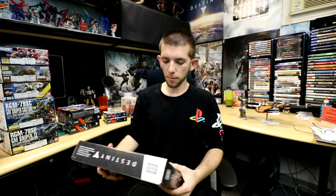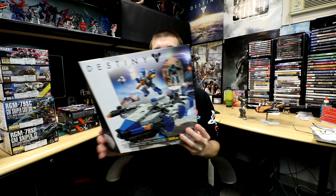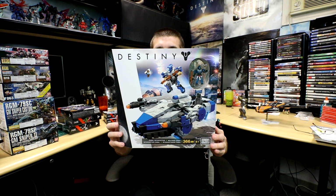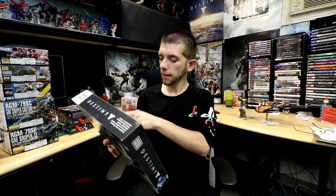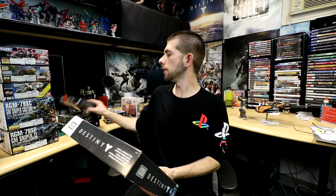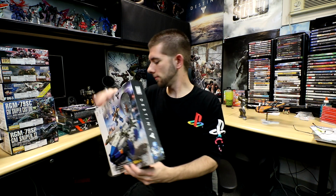Then, of course, we have this one here, which is the Cabal Interceptor, which includes another Titan with another variation of the armor sets. And this was $7. So, again, a pretty good deal. Actually, this one includes his hammer for his super. So, I thought that was pretty neat. Like I said, the rest of these Mega Construct kits are for my little brother. And like I said, I bought just the ship for me, so there's that.